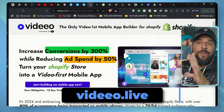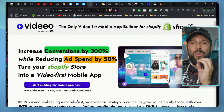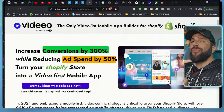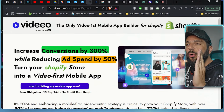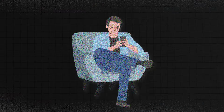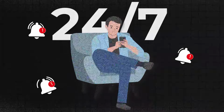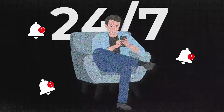So one of the great ways to capitalize this trend is this platform right here. If you have a Shopify store, this is something that you can install within minutes and gives you the opportunity to increase conversions up to 300% and turn your Shopify store into a video-first mobile app. And the huge benefit of a mobile app is your users having your store on their phone 24/7, getting notifications, being informed about your next live show, exactly like they do with Temu or Wish or all those huge stores. It can be something that you can do also with your own store.